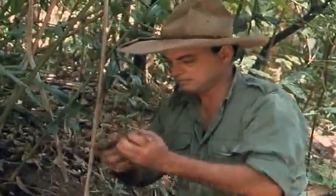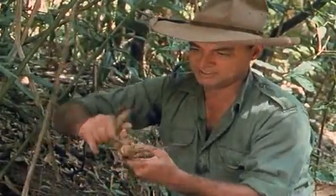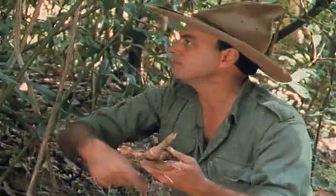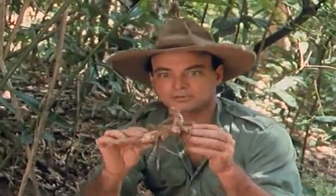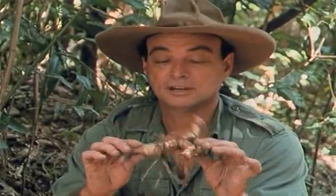There it is. Whew. Take that old bit off. That's the ginger root itself. Tuck that away. That's what you're after. It's great for putting in your tucker. Flavours up your fish or whatever you got on. And it lasts for weeks, so you can carry it with you.